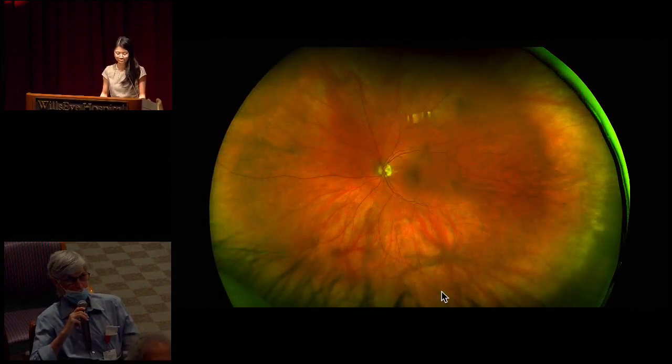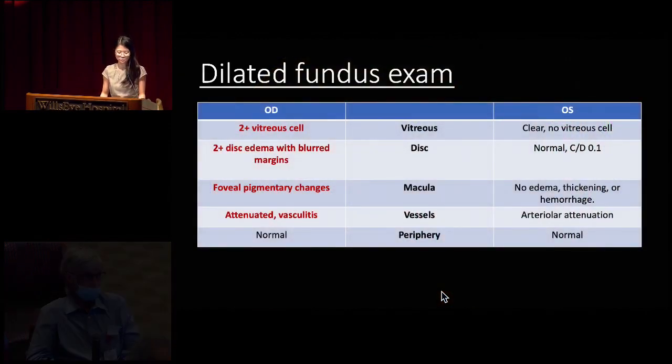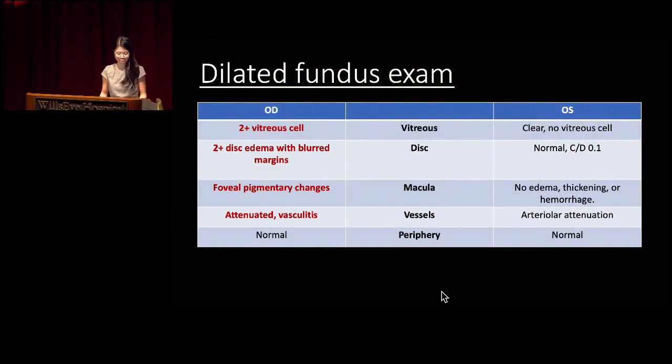In the left eye, a wide field color image shows a more normal appearing optic disc. There's no edema, there's no pallor. A cup to disc looks normal. Border margins are good. No vascular changes in this eye. Retina looks pretty unremarkable. Thank you, Dr. Dunn. So as mentioned, on presentation, she was noted to have 2+ vitreous cell actually in her right eye. Weren't able to capture that necessarily by photographs. She also had disc edema in that eye with some perivascular changes.